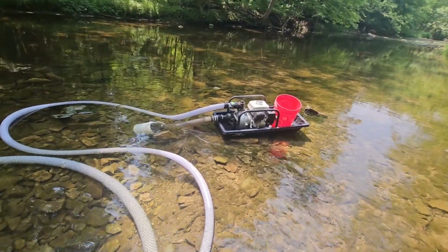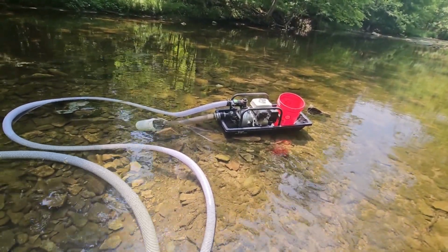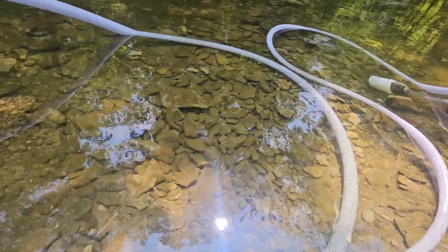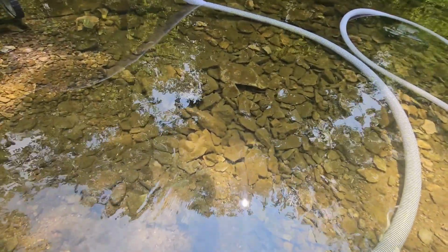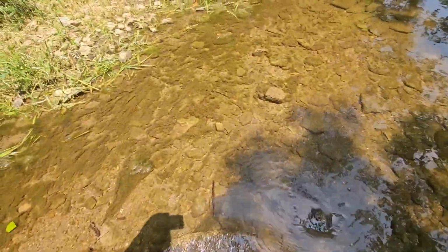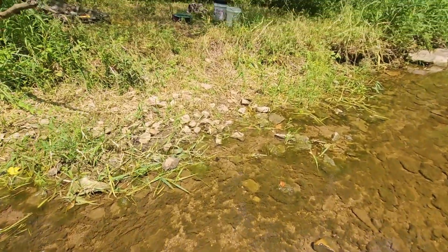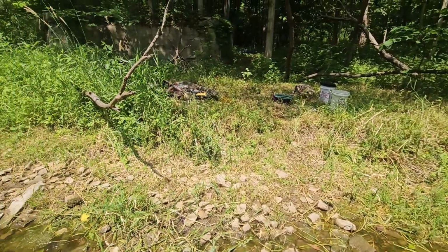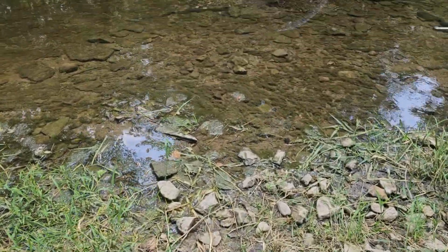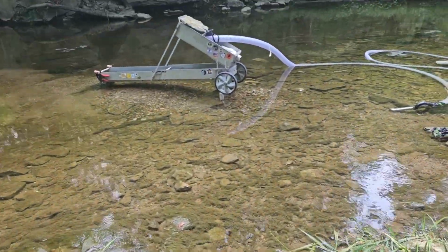So we got the sled sitting out there, it's sitting on some rocks, anchored off to a big rock up there with our pump. So hell, we have an almost floating dredge today. So let's get running. All right.